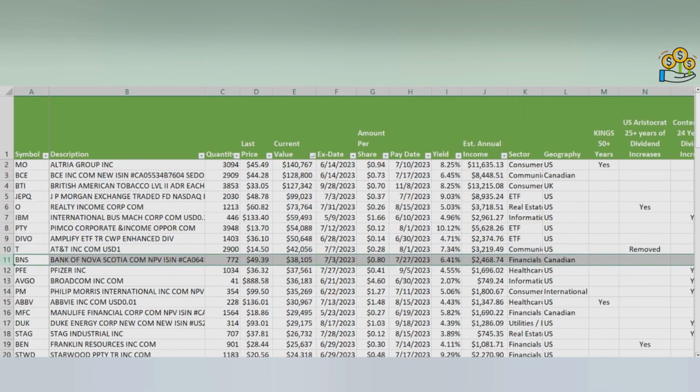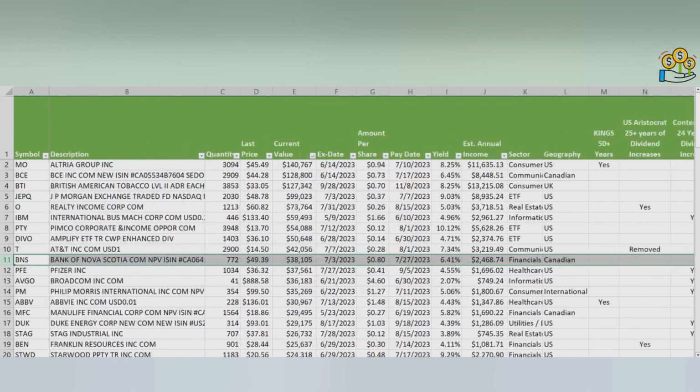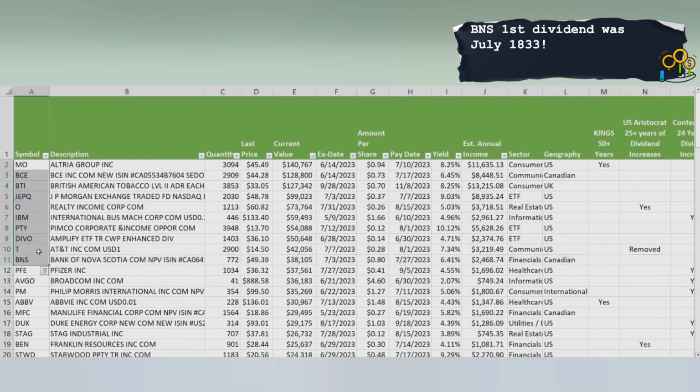And then we've got BNS, Bank of Nova Scotia. I've got 772 shares of BNS, and at a 6.41 yield, you guys. 6.41 yield. That's kicking off just under $2,500. And BNS is a Canadian dividend aristocrat. Now, if you haven't looked into any of the Canadian banks as a US investor, I would encourage you to do so. It is a very stable industry in Canada, with a long history of payouts and increases back into the 1800s. And so guys, that's my top 10.